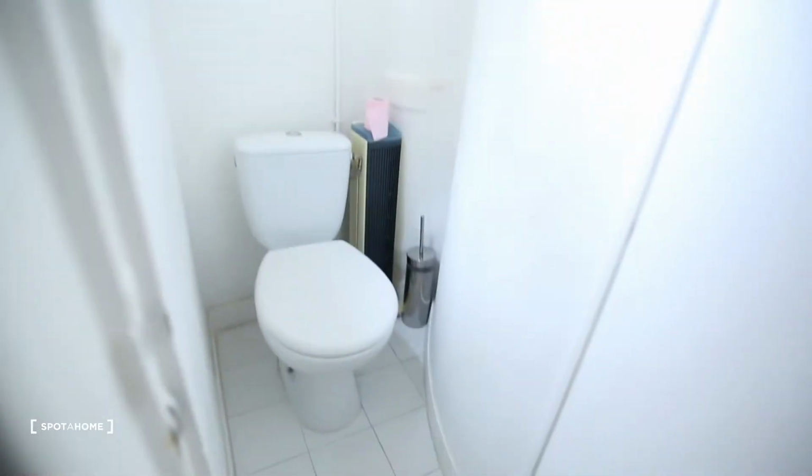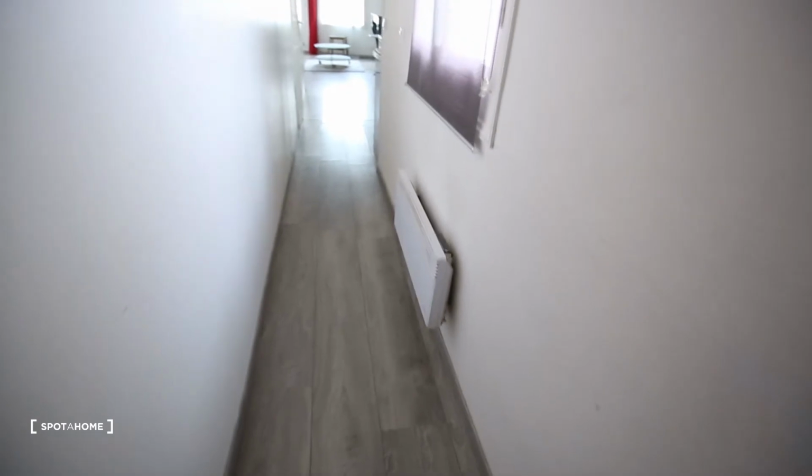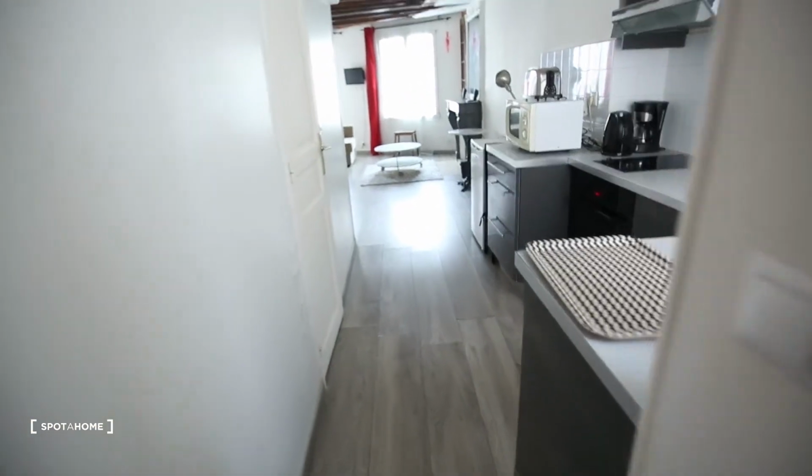So here we have the front door. You have a door just on the right side immediately, so that's a toilet, separate toilet. And then here you have like a corridor with a window giving on the courtyard.